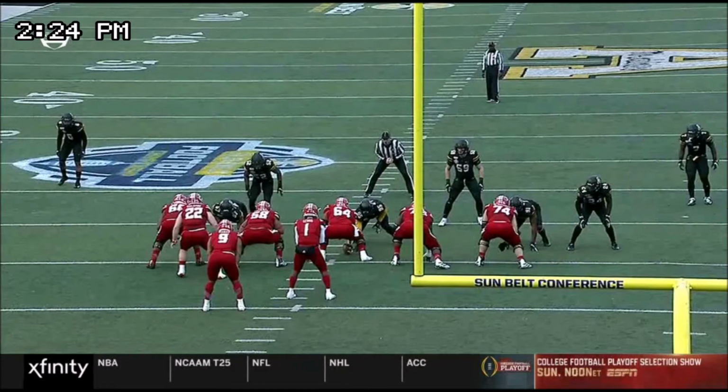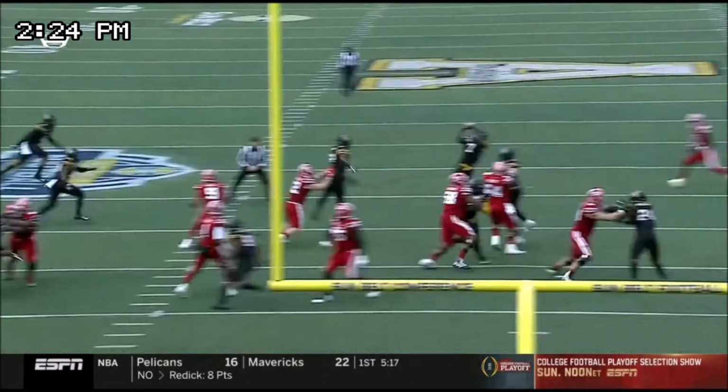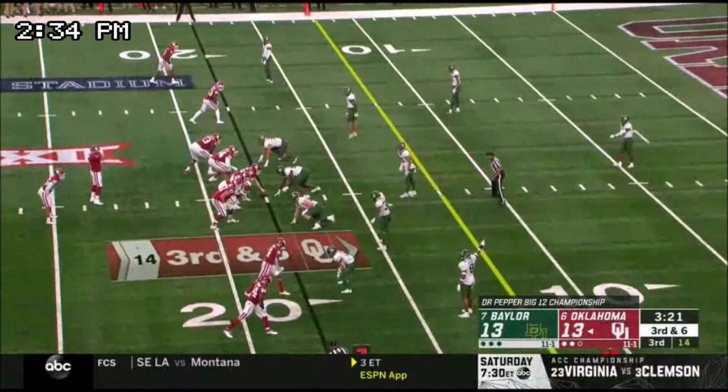They've run this play a few times where they run an RPO and send Bradley right behind him. This time, watch Josh Thomas. He takes a step back, hides, and then just jumps right up and makes a great grab.